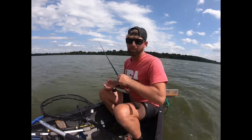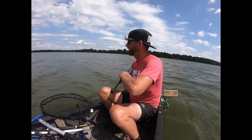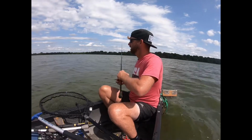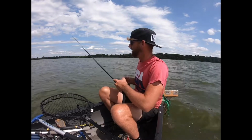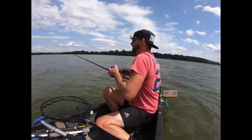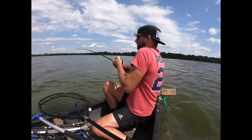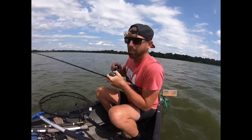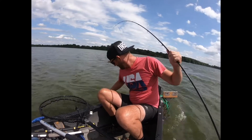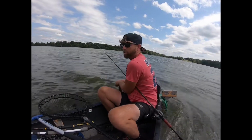Anyhow, we're getting bit every cast. The water temperature is significantly lower than it was just a week or two ago when we were out here. The fish are all getting fat bellies. There's a fish coming toward me so quickly. This is a 6:3:1 gear ratio, and I still could not keep up with that fish. This is a small.